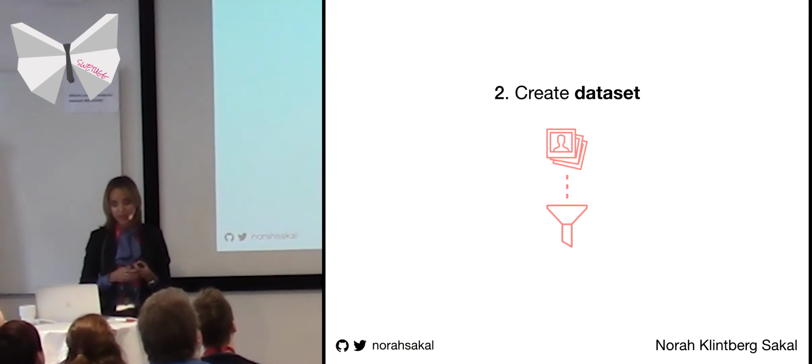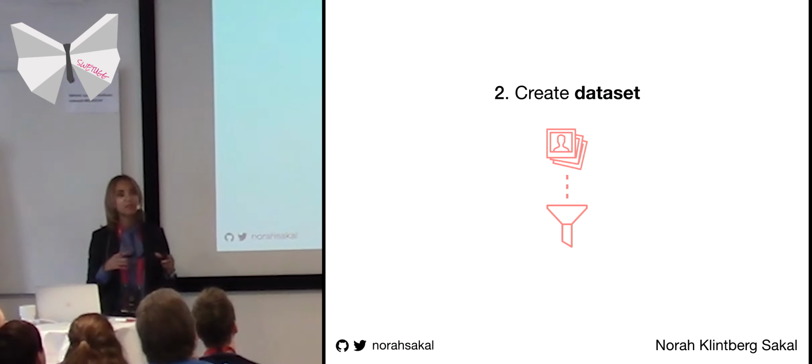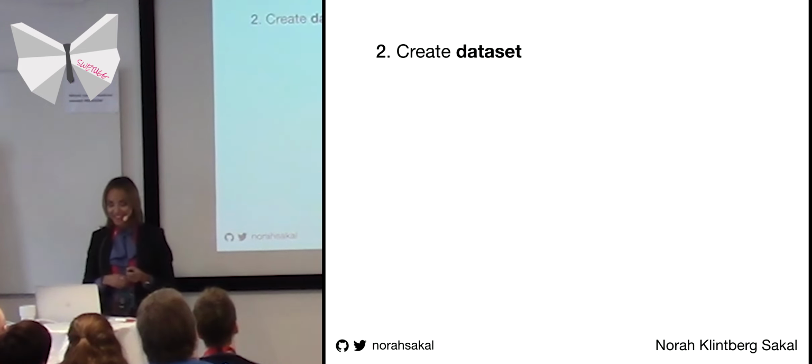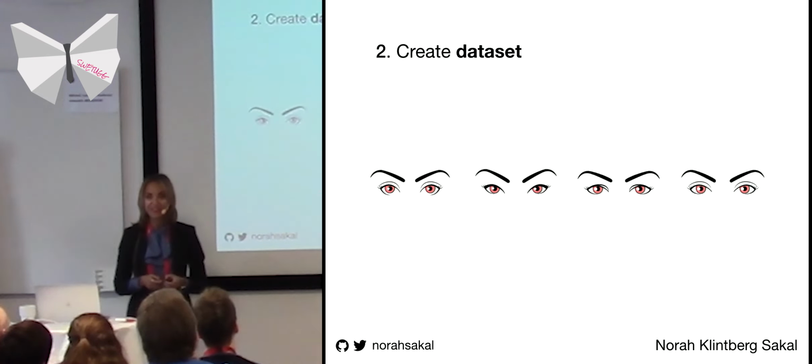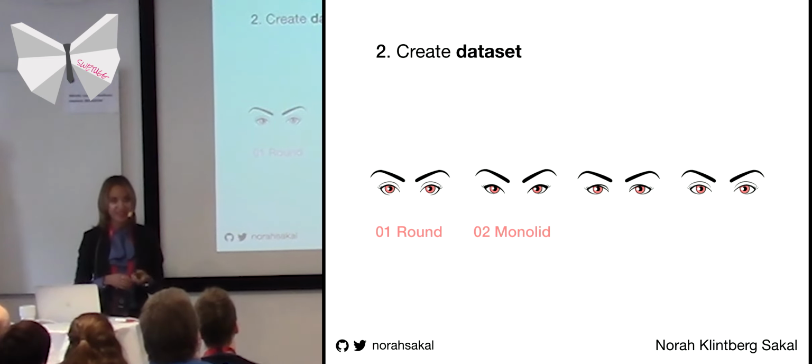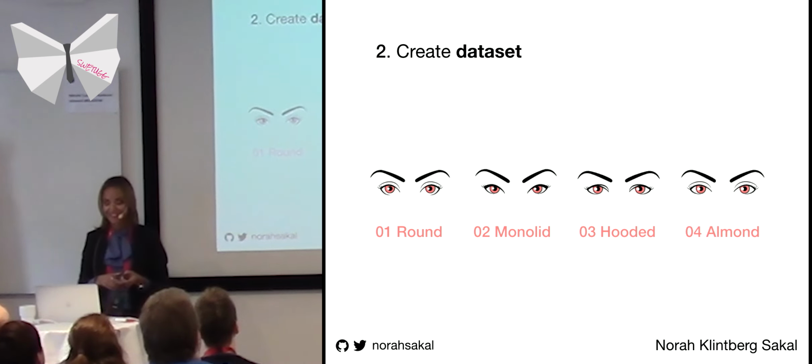So the problem itself became an image classification problem, where I'm supposed to expose images to this network and have it tell me what kind of video will suit my face. And I looked deeper into the eyes, and apparently there are 4 different distinct eye shapes. So there's round, monolid shaped, hooded, and almond shaped eyes.